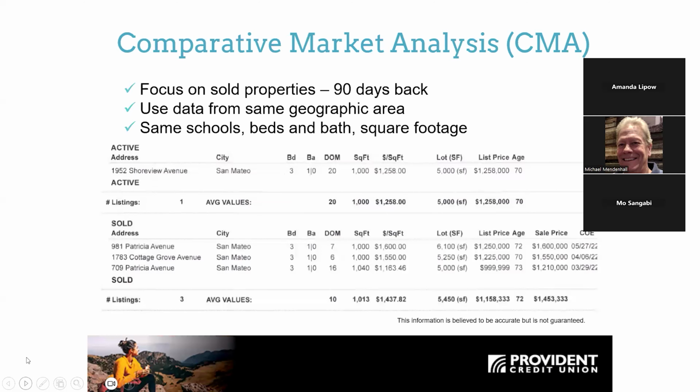Comparative market analysis. How do we determine value? We do this by going back in the neighborhood 100 days. I have 90 here, but I'm going 100 nowadays because there are fewer sales. Looking for houses of similar square footage, similar schools, if not the same schools if possible, and the same number of bedrooms and bathrooms. Really, really important. All we care about is the sold ones.